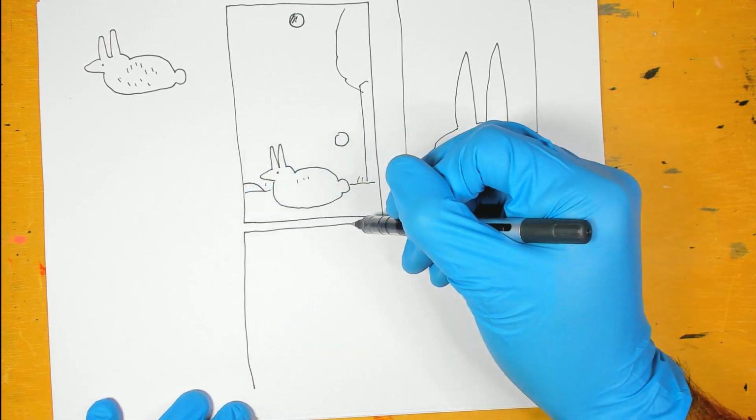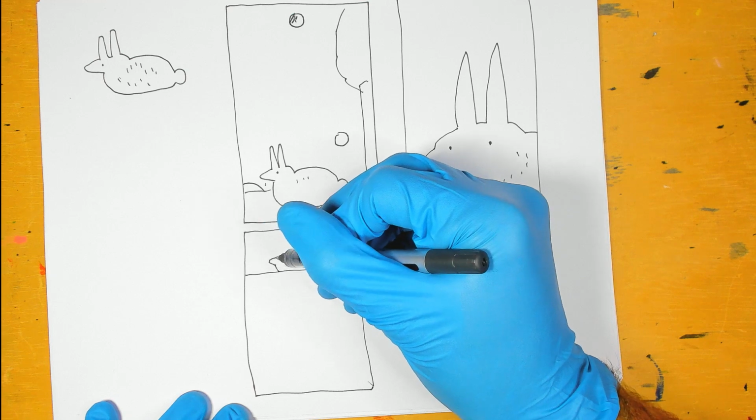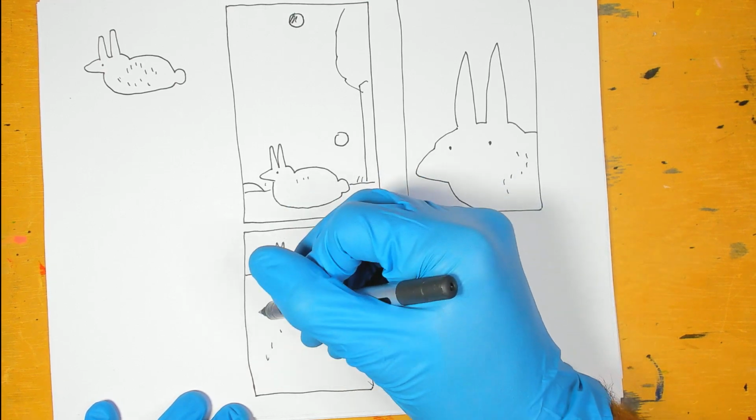Maybe we're going to do it this way. Maybe the rabbit's up here at the top of the picture. Boom. And then we have all this. Maybe this is just shaded in as grass. That would be kind of a cool picture.